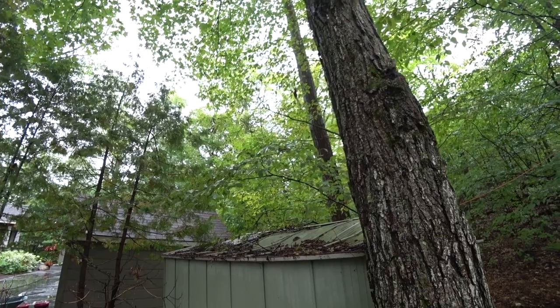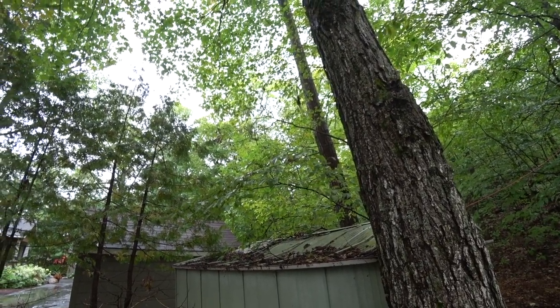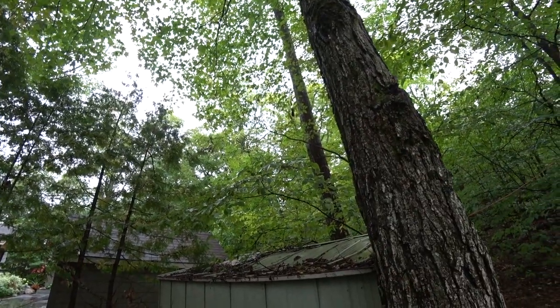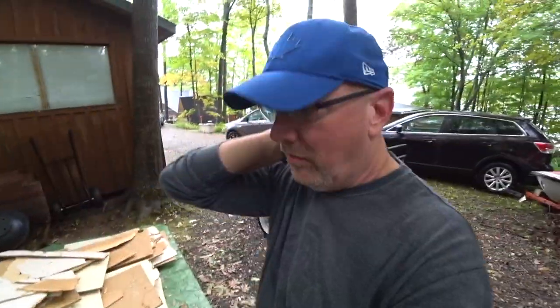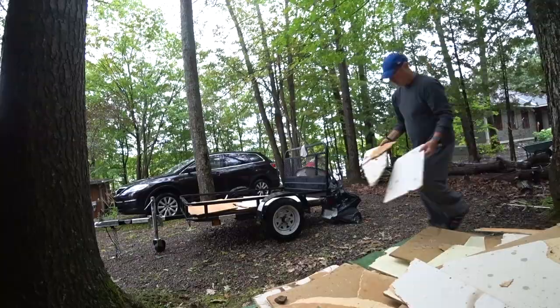You hear that? Looks like a big crow or something. I don't know if that's a crow. I can see him up in this tree. Oh, it's a blue jay. That's a blue jay sound. I'm like, I know that sound. That's not a crow sound. Anyway, so I'm going to load this up and then we'll get going.